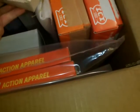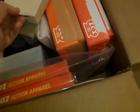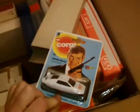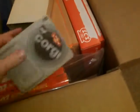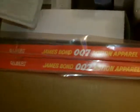Sleeves. This will be Corgi. This looks like a Corgi outer sleeve. So in here we should have some Corgi models, probably the same one. Sorry, what are they now? Oh, there we go. So that will be a sleeve of six Lotuses on the American card, which probably was available over here as well.